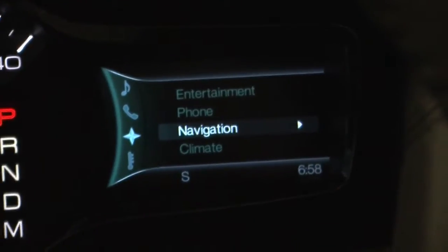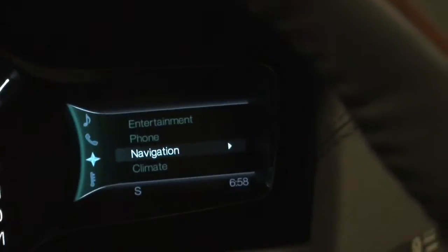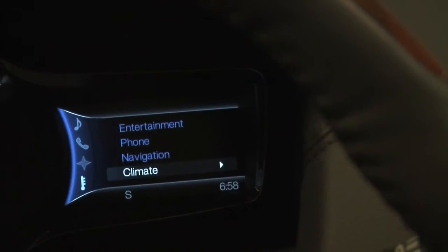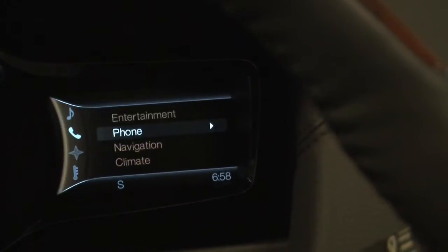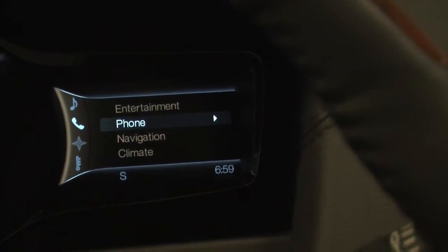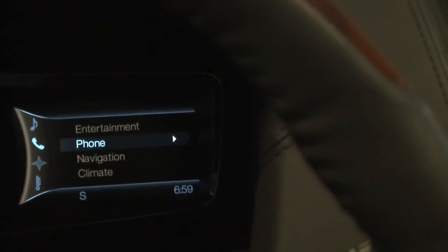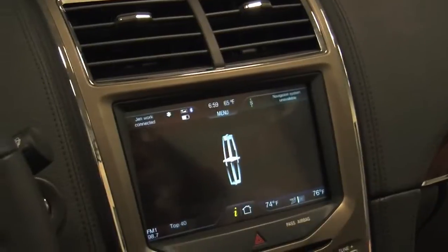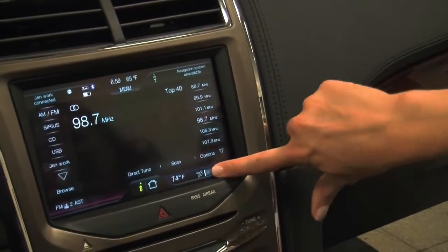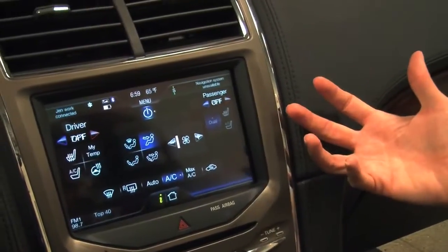On the right-hand side, we've got 4 main areas of information, and they're actually color-coded, so you can see as I scroll through them that the colors are going to change. We've got green as navigation, blue is climate, red is entertainment, and yellow is phone. And those 4 areas, along with that color, get used as the corners and your touch points into those same areas on the screen. Nice. So if I touch the red corner, I'm going to get to my audio. Right. If I touch the blue corner, I'm going to get to climate.